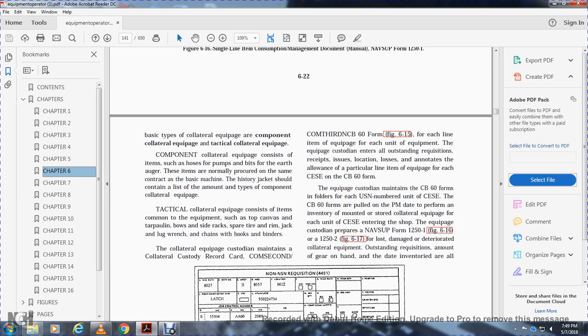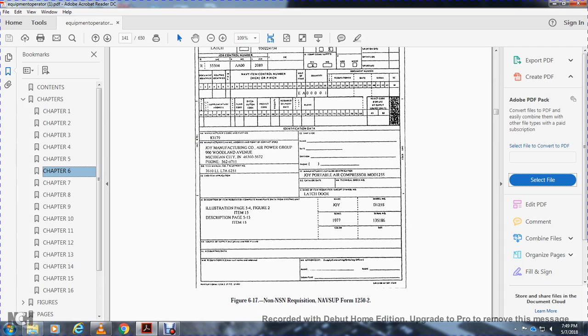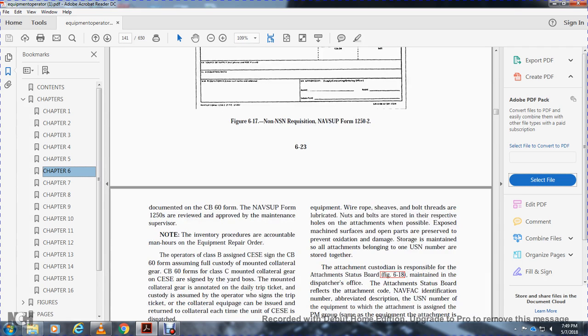1251-6616, and figure 1252-6617, loss of or damaged interior collateral, the standing requirements of the count, the gear on hand, and the dated inventories are all shown on Navy form 1252.